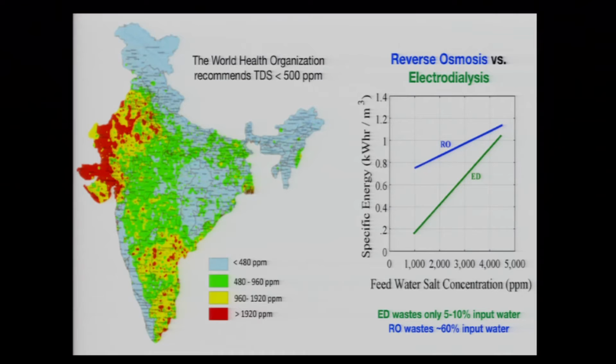We have to combine that with hardcore engineering science. So we had to dive in and understand the physics and energetics and thermodynamics of different desalination technologies. And the two big candidates are reverse osmosis, which I suspect many of you have heard of.